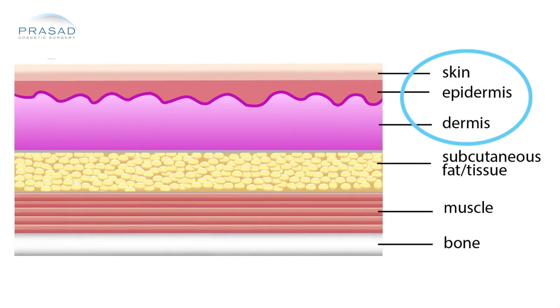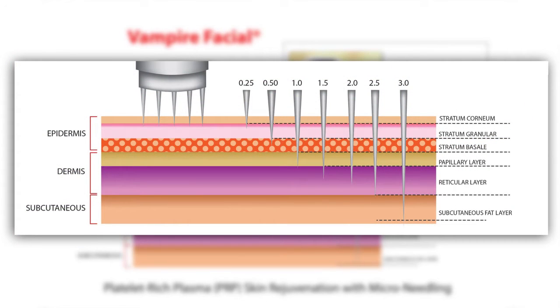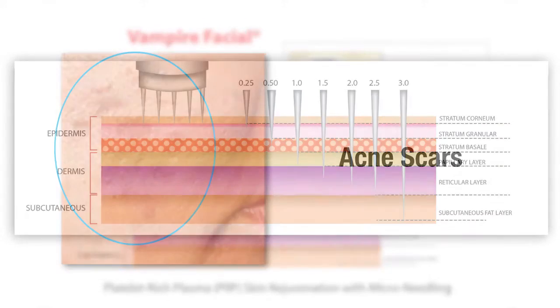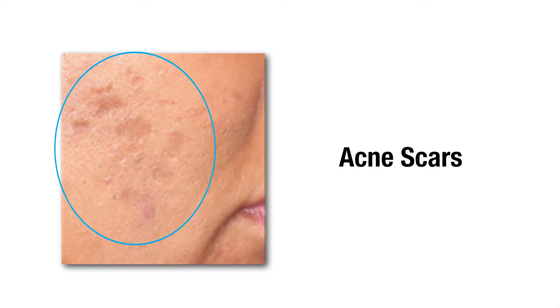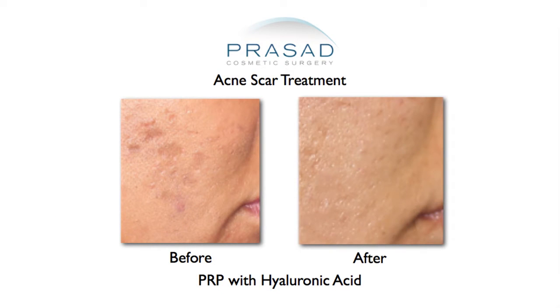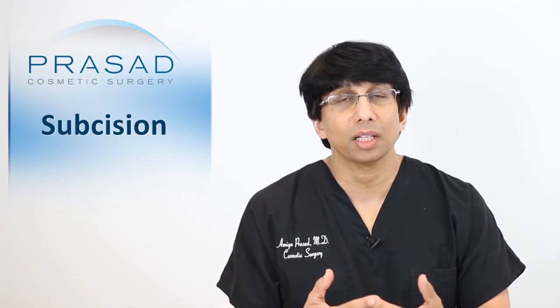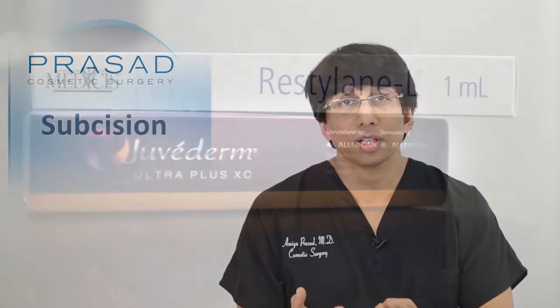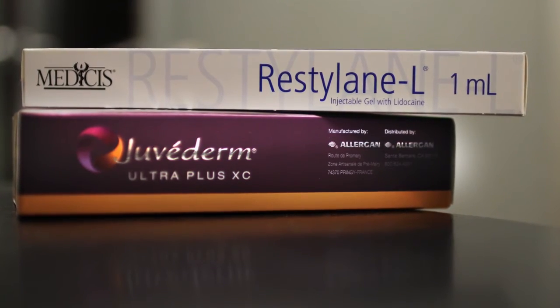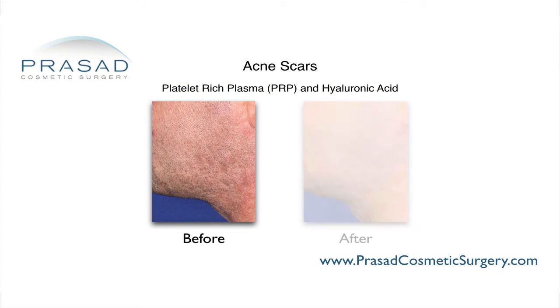I understand with the concept of microneedling, you're creating multiple little openings and you're trying to get the skin to tighten. But it has been my experience, particularly for more wide or deep acne scars, that I combine an approach where I'm using PRP and hyaluronic acid, but in a way that's different than what you're considering. I do subcision and release the acne scars, and I combine a hyaluronic acid filler, such as Juvederm or Restylane, with platelet-rich plasma to stimulate tissue growth on the inside at the deeper levels.